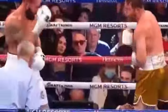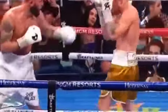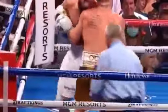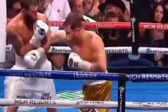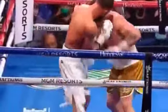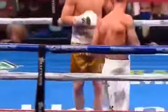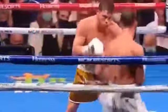Yeah, his relentless pressure usually makes his opponents reckless. And the power punches, you can see a decided advantage for Canelo Alvarez, who's landing a little bit less to the body, a little bit less precise than normal. Past the opening minute of the ninth, and the pressure is on from Canelo Alvarez.